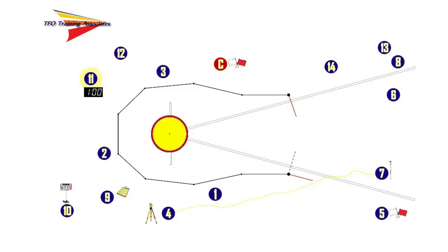Judge 11 has charge of the timing device. They should have a yellow flag to indicate when there is a time foul and are responsible for resetting the clock before each attempt. Judge 12 is in charge of the athlete bench and of the implements as they are returned from the impact area.